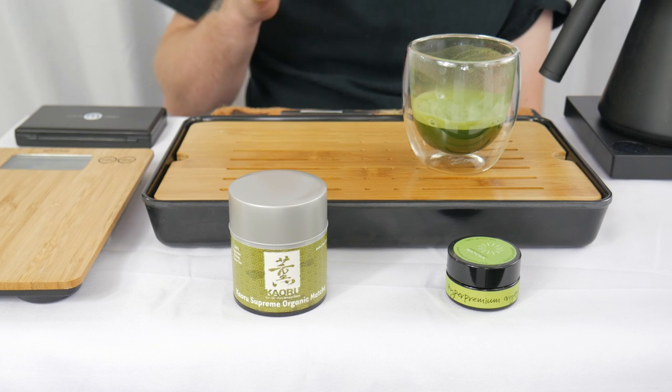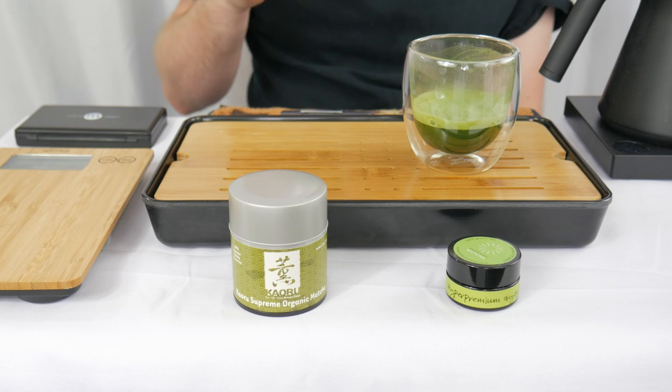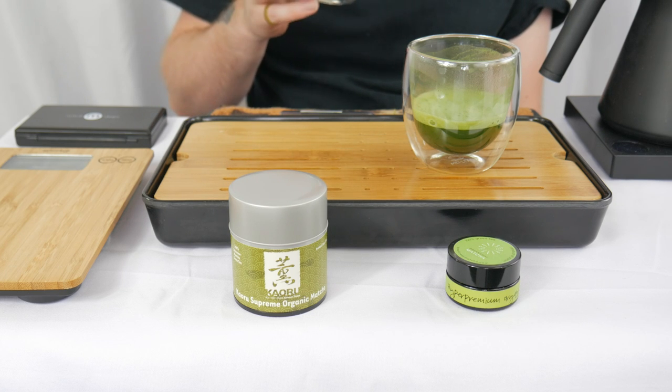Let's give them a smell now. Man, this one's just like practically nothing. I think I'm smelling the glass more than I am the matcha. Just very, very clean. The slightest young pea shoots.